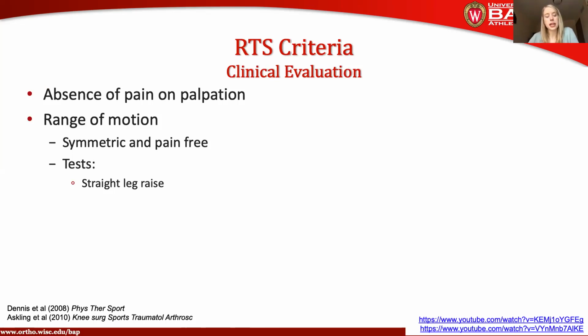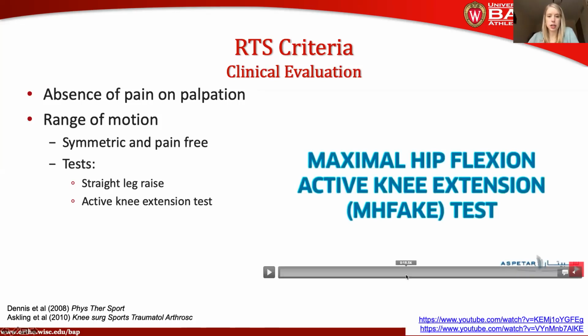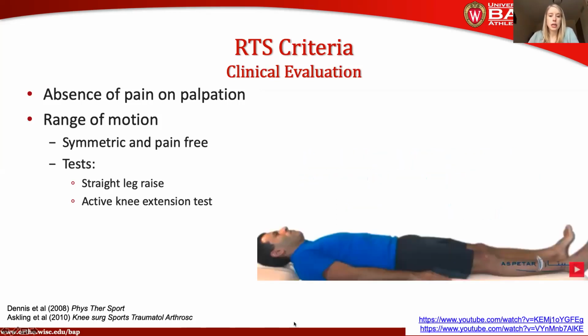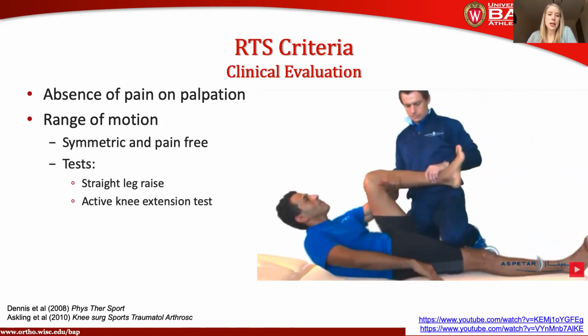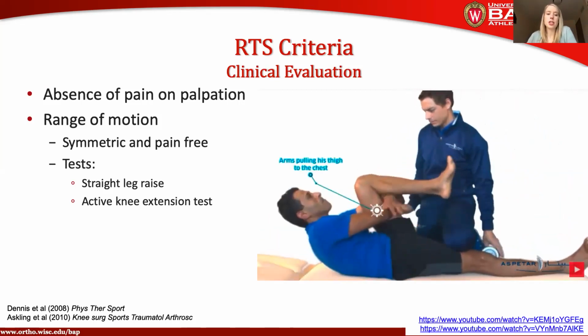And a couple of tests, we'll dive into these a little bit because they've come up over the weeks. First one is straight leg raise. Again, pretty straightforward. Hopefully everyone's aware and familiar with that. The next one I wanted to take a minute to look at is the active knee extension test, and a quick video here. I'll just annotate for the sake of sharing a YouTube video over a video chat. But here's one of the most standardized ways to perform this active knee extension test.